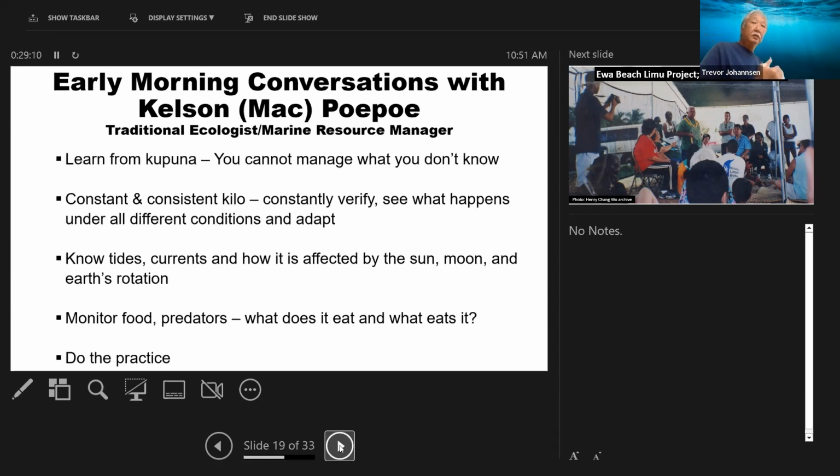Like Trevor asked me, "Oh, you guys go all over the island?" We cannot, because it's too much time, too much effort. So we select two areas, Oneula and Avavamalu, and we try to Kilo in those specific areas.